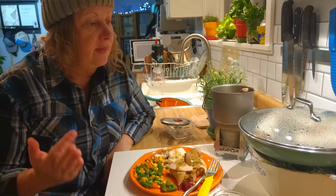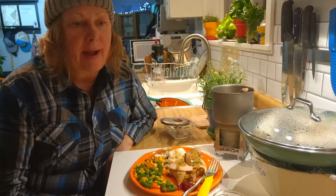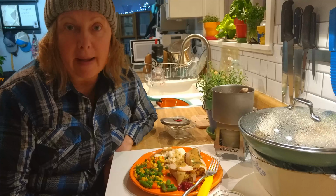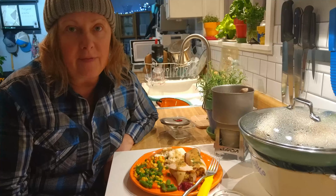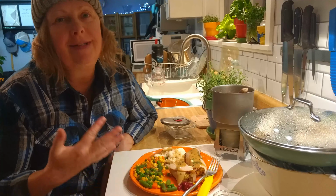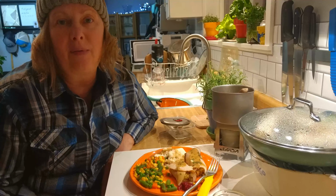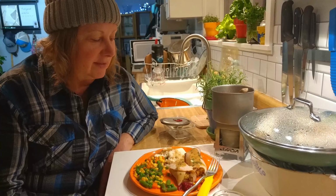Well, everyone, that was a success. So if the grid goes down or your power goes out during the holidays, here are some ideas for backup. You might even just want to try them as an everyday meal. The fact that you can cook, because it's not really cooking if you think about it. It's dehydrated food, rehydrating it. The turkey meat is the only thing that's fresh. But it's so delicious and it was so easy.